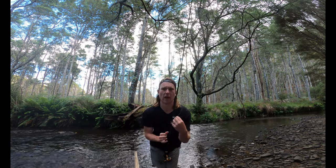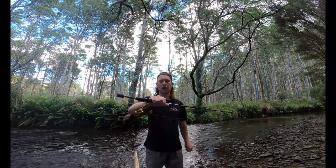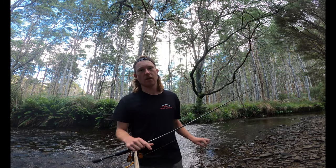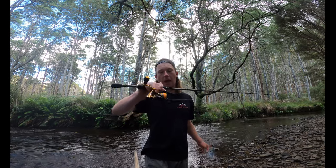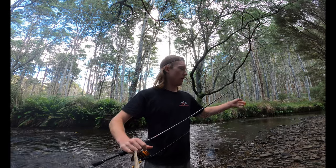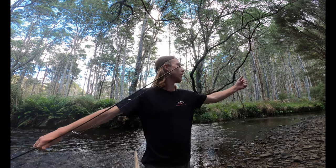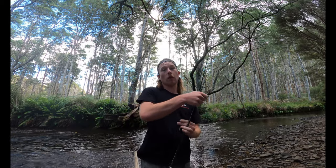Hold up, I'll just get this hook out of my finger. Better. So, I've just run an Aired LT. Nothing special about the reel. And I've got 4 pound Timberwolf braid on that. So that has been perfect for me for a long time. And just feeling everything, feeling those little taps, because a lot of the times they'll follow it, they'll tap it, and then they'll grab it.